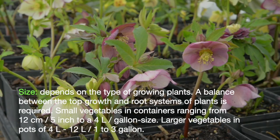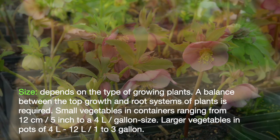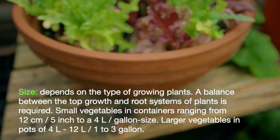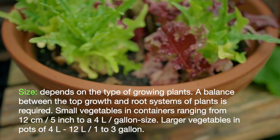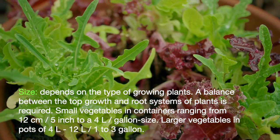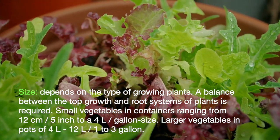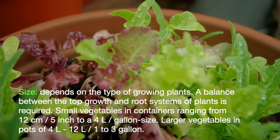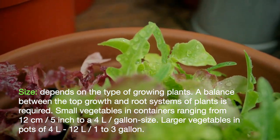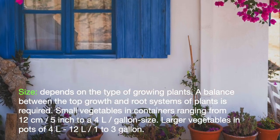Size depends on the type of plants you plan to grow. There should be a balance between the top growth and root system of plants. Plants in a hot patio exposed to winds or in elevated locations might need a slightly larger container than those in more protected areas. Most small vegetables will grow in containers ranging from 5-inch to a gallon size. Larger vegetables such as dwarf tomatoes, peppers, and cucumbers will require 1 to 3 gallon containers.